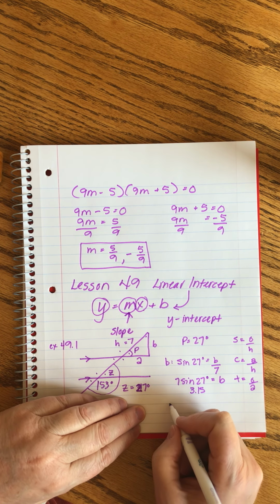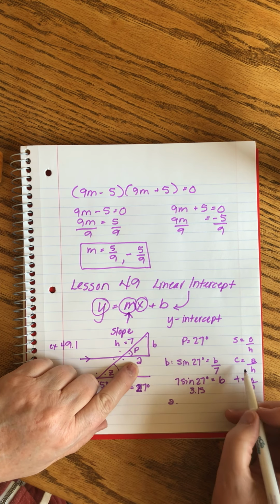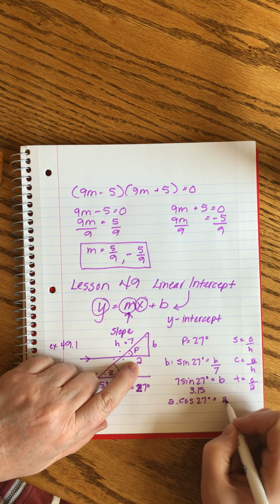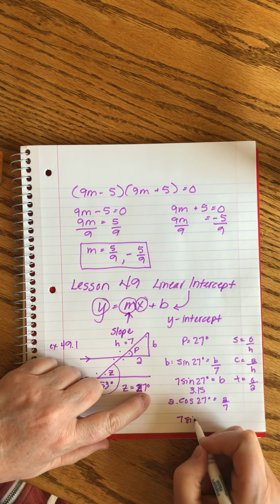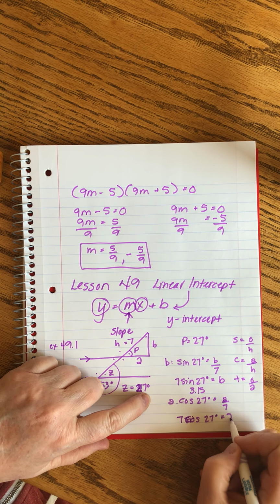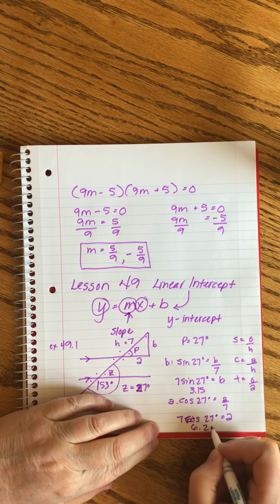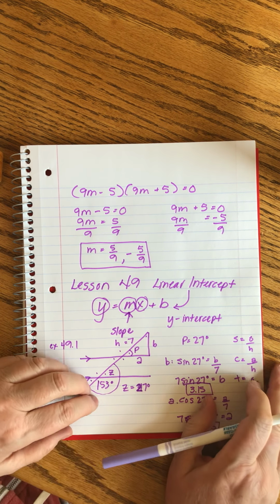And then to get a, that's the adjacent side to this angle, so we'll use the cosine. And we'll say that cosine of 27 degrees equals a over 7, and then we'll cross multiply and say 7 times the cosine of 27 degrees equals a, and I'll tell you the answer and you can figure it out yourself, 6.23. Okay, so those are the answers. That's a really good problem, I love it.